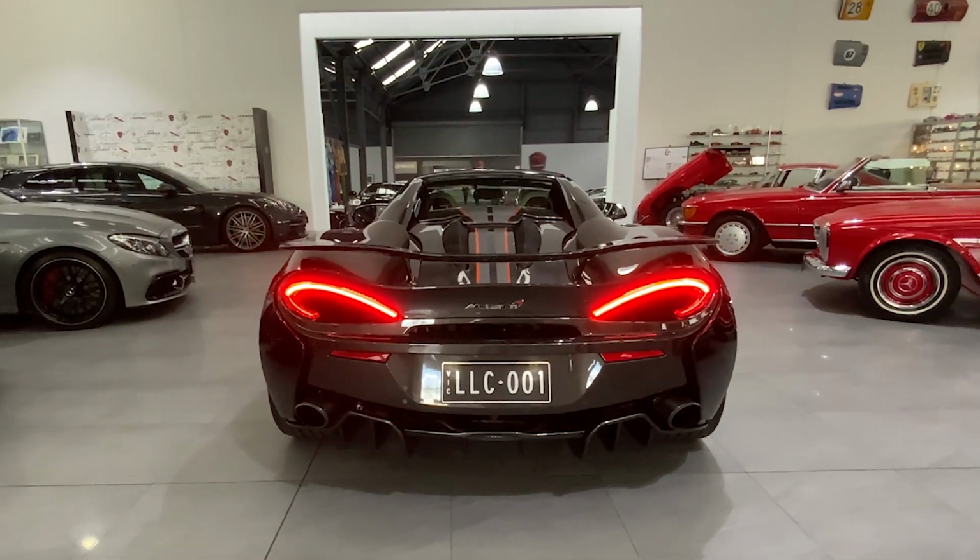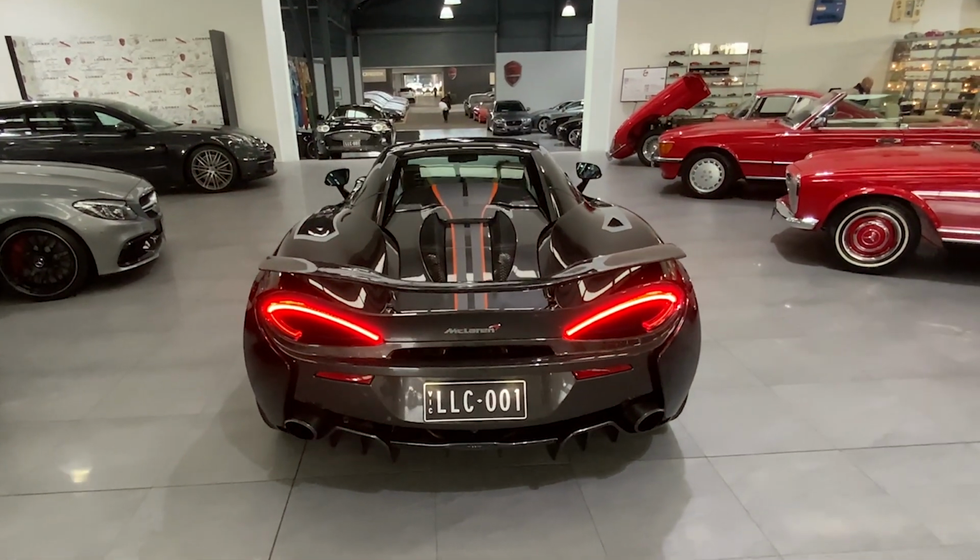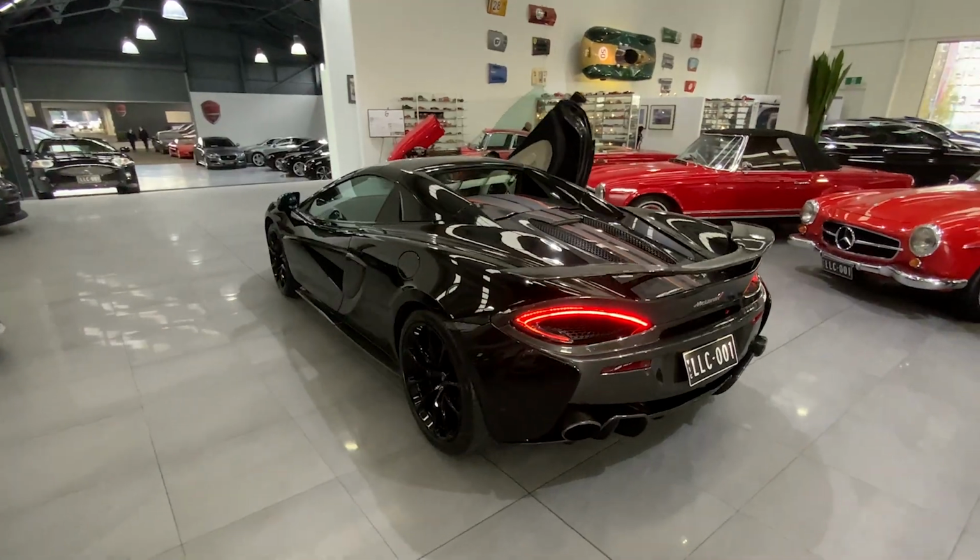How did this car come to you? Is there a story in it? So the car was offered to us. We have a buying platform. This gentleman contacted us and said, look, I've got this McLaren. I'm thinking of selling it. We had a look at it. I put a price on it. We negotiated for 2 or 3 days, and eventually I bought the car.